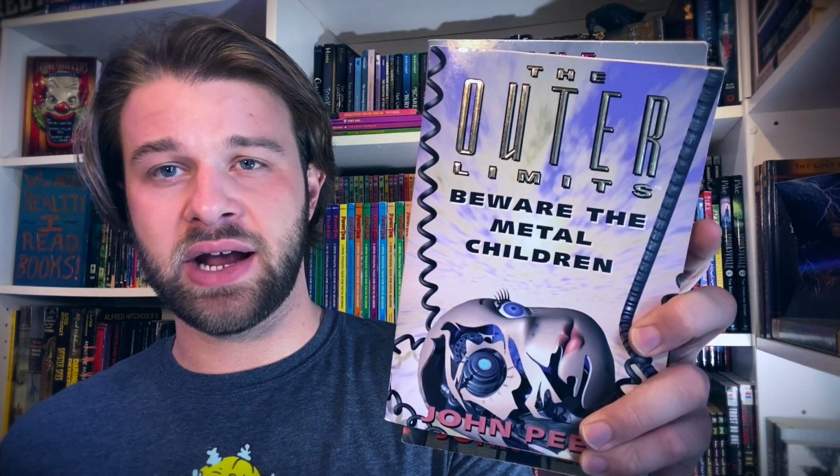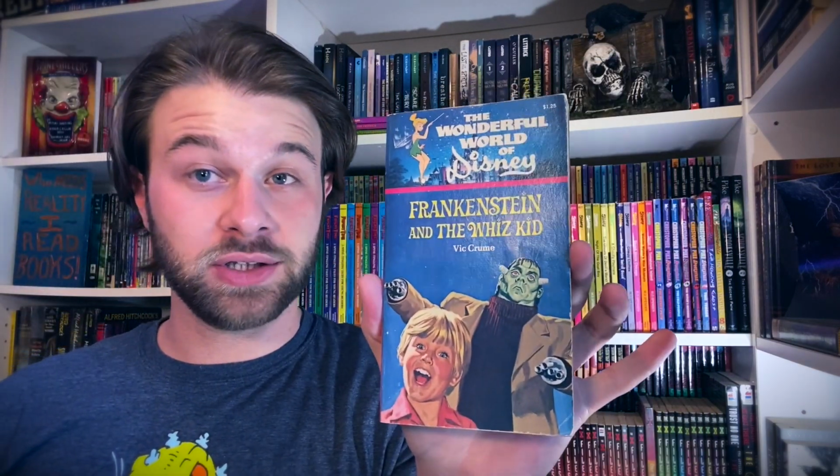I also have a few books from the Outer Limits series by John Peel. So this one here is book number 3. It's called The Time Shifter. Book 4, The Lost. Book 7, The Vanishing, Creepy Clown. And book 9, Beware the Metal Children. I also have a Wonderful World of Walt Disney book. This one's called Frankenstein and the Whiz Kid.